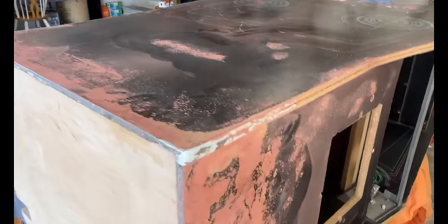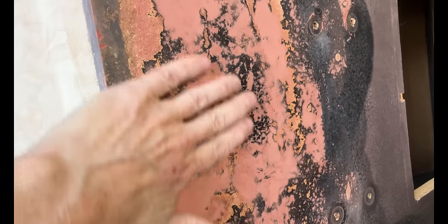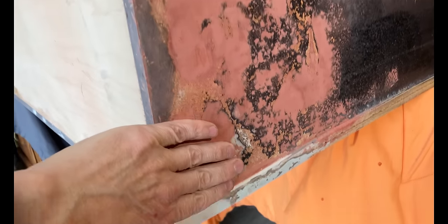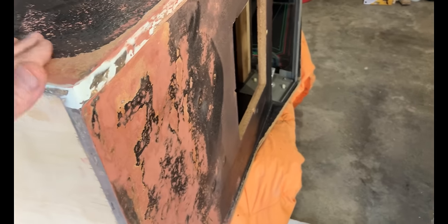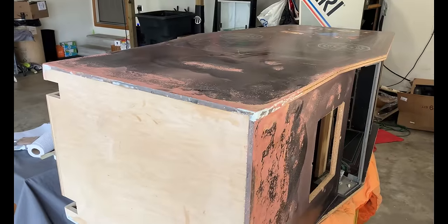Okay, I've got a couple layers of the Bondo glazing putty on this. It's still, I can feel it's uneven and it's not completely finished, but it's close enough now that I need to go ahead and get this thing upright so I can move it around and do some other work on it.